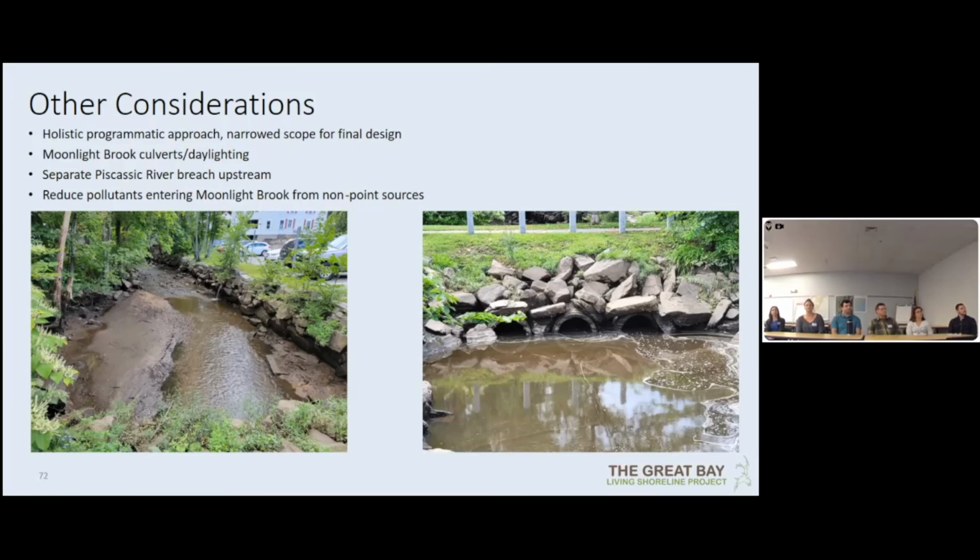But Moonlight Brook is a really big feature of the park, and there's a lot involved in repairing it, but it's definitely something that should be worked on in the future.